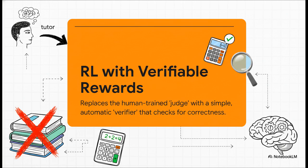So instead of asking a judge which answer feels better, we ask a simple verifier, hey, is this answer factually correct? Yes or no? It's like swapping out a film critic for a calculator checking a math problem. One is subjective, the other is just right or wrong.